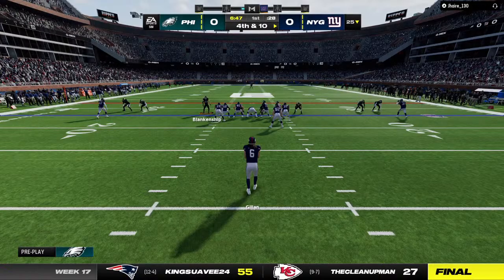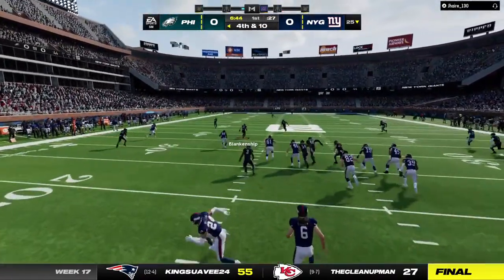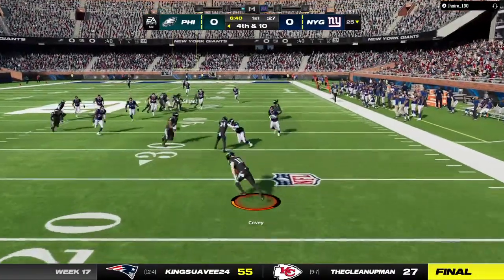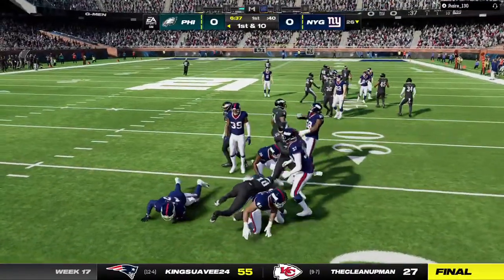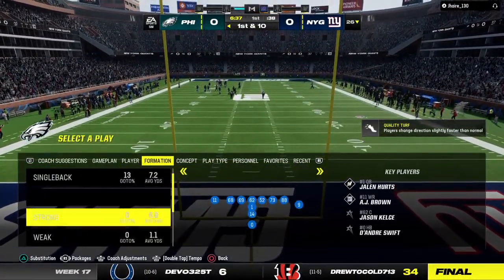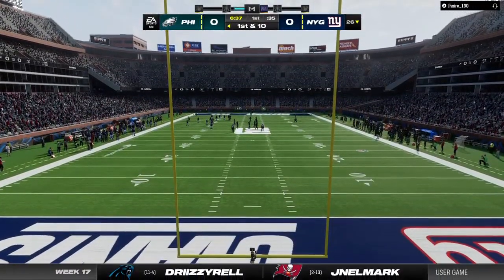Britton Covey deep for Philadelphia. He was only asked to punt once in the victory last week as he sends this one away. This is brought in at the 21. Good coverage there. An even 50-yard punt leads to a return of 5. And it will be Eagles football, 1st and 10.